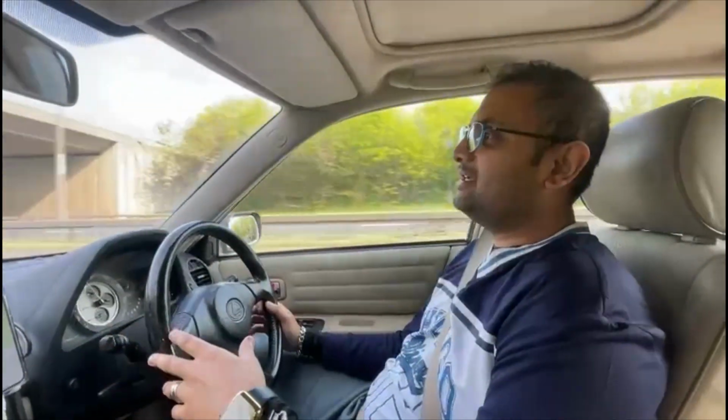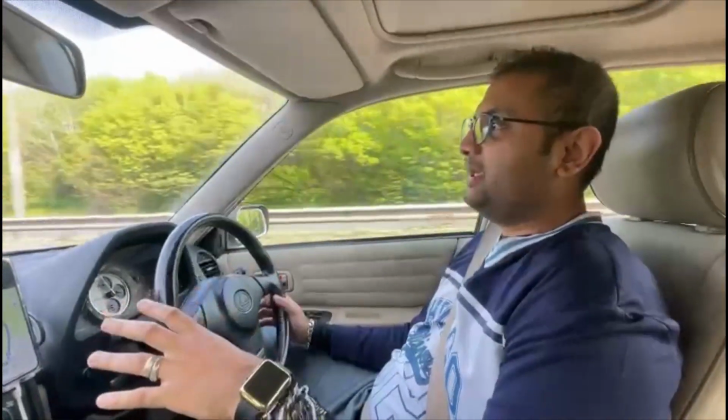The red triangle of death, if you don't know about Toyota Priuses, is basically when a major fault is there, it comes on. So it could be that I'm investing in a dud or a complete lemon, or it could be a simple fix and it's going to be a lovely car for me to drive.